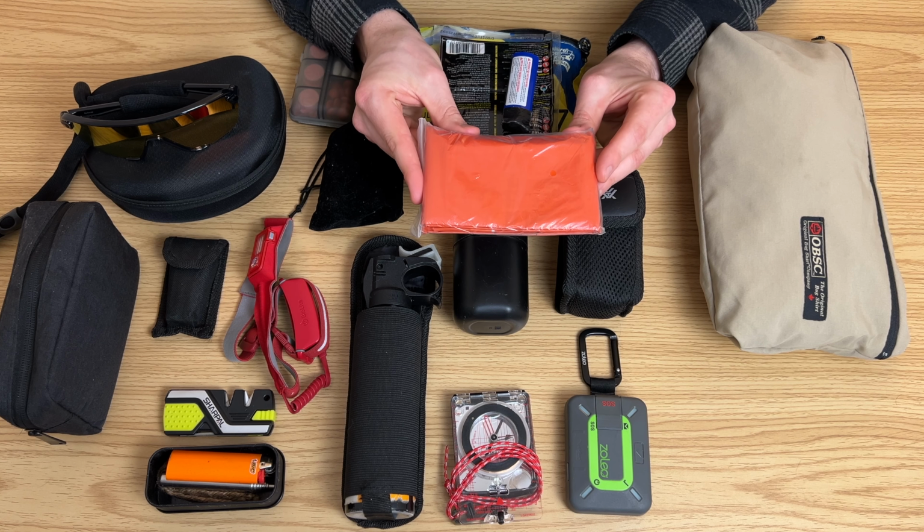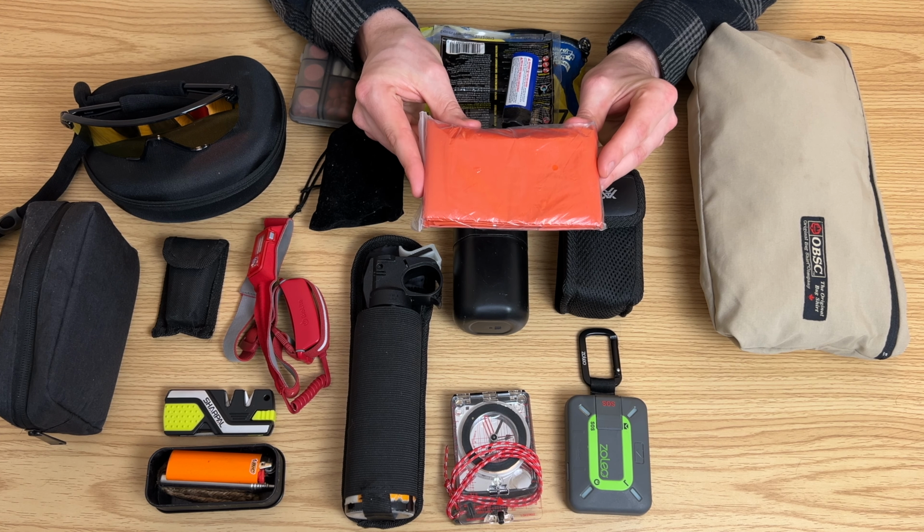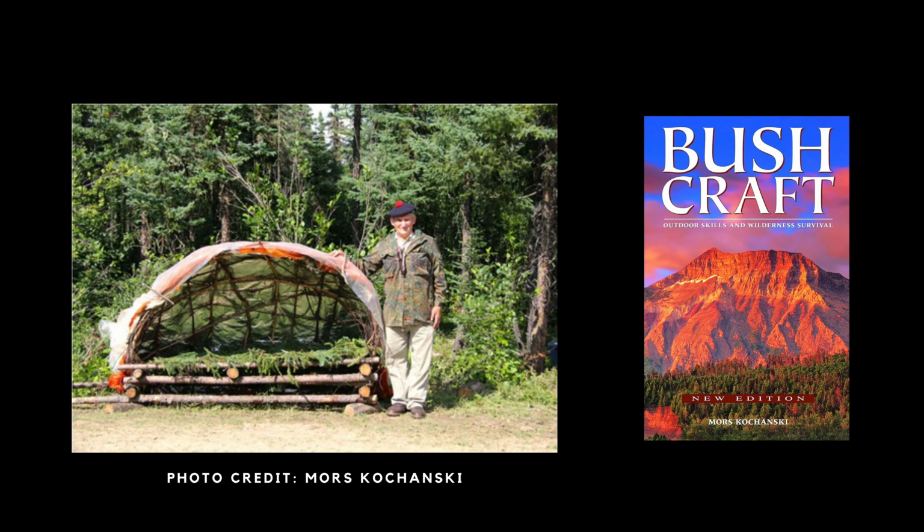The second reason is I can use this to make a super shelter to keep me dry and warm if I've got to spend an unexpected night in the bush. If you want to know more about the super shelter, you should grab a copy of Mors Kahansky's Bushcraft. Mors was one of the OGs of Canadian wilderness survival and his book is a goldmine of outdoor knowledge.